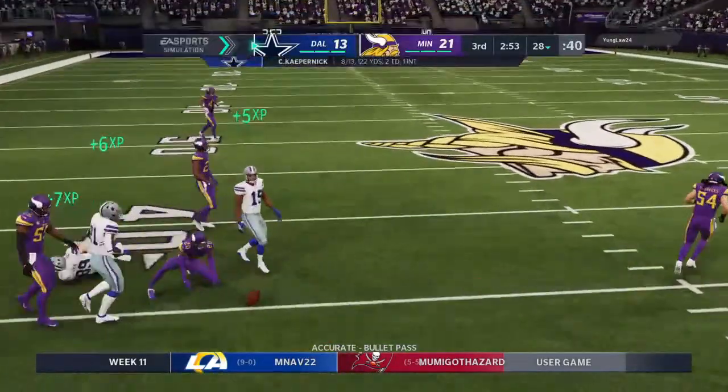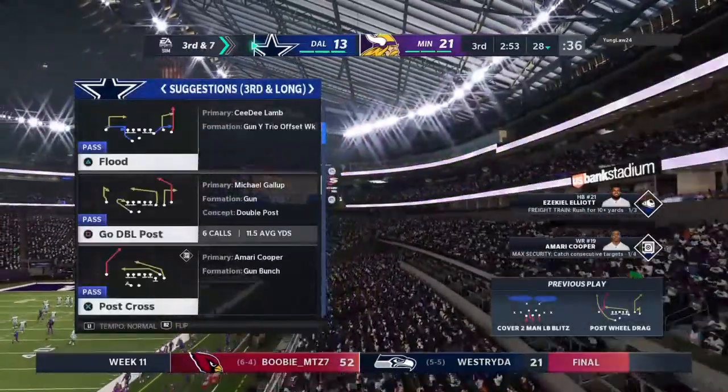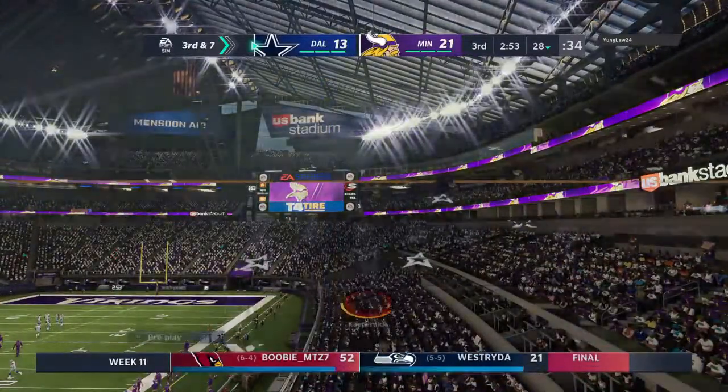Looking incomplete. Blake Jarwin, the intended receiver. Third down here. Another attempt, another incompletion.